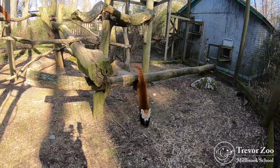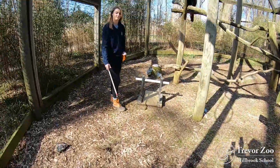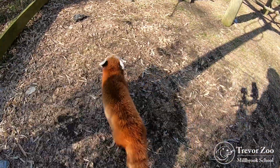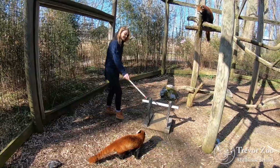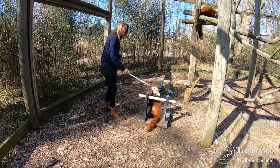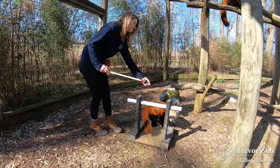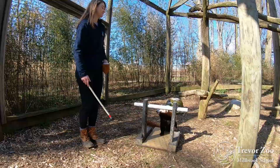Talk about some of the reasons why training is a good idea. So we do training to help move the animals from one space to another if we're trying to clean it, or if they have a vet visit and we want to lock them out of a space. We also do it for enrichment, so it stimulates them and gives them something to do so that they're not bored or they have something different in their enclosure.